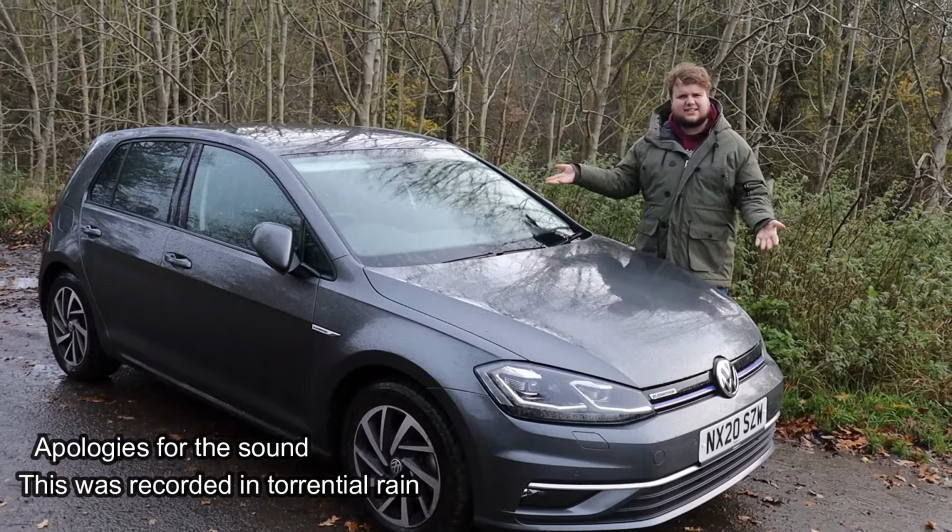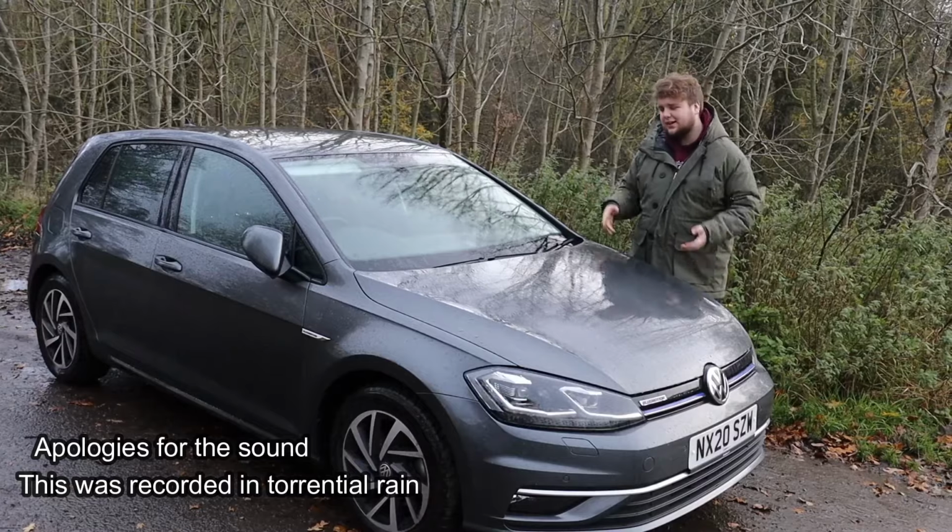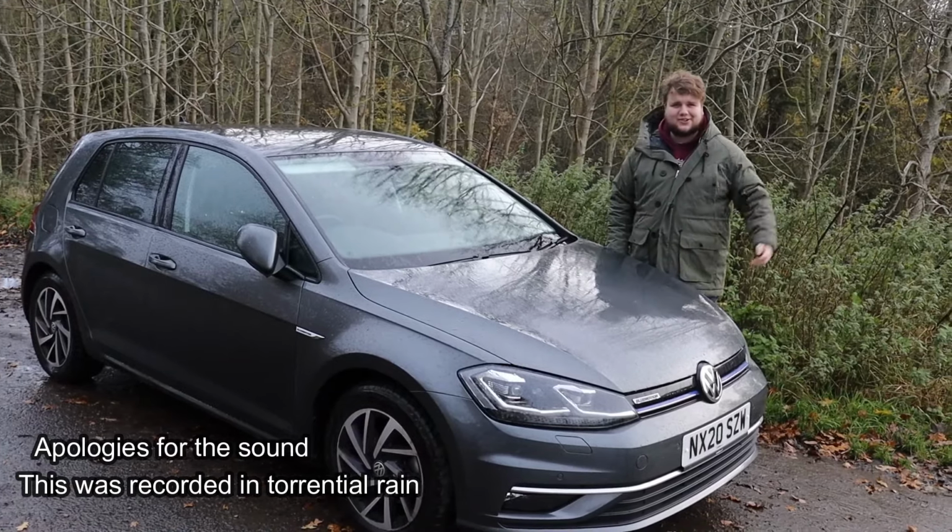This is a Volkswagen Golf, and today I'm going to take you for a walk around it, a look inside it, and then a quick drive.